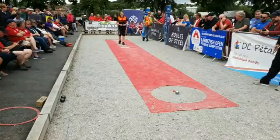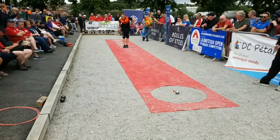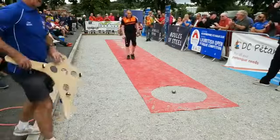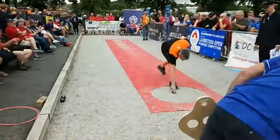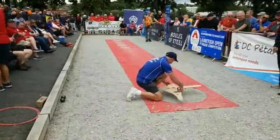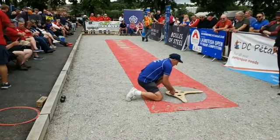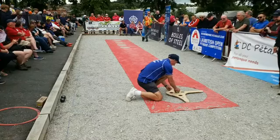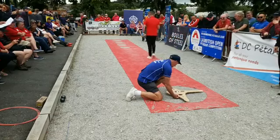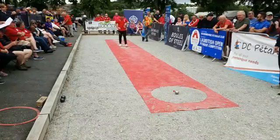Second round, shooting the bull behind the jack. Five points. Carreau from Scott. From 6 meters. Yeah, great shot in. Really big carreau. Gets him back in this game. 12 points to 18.